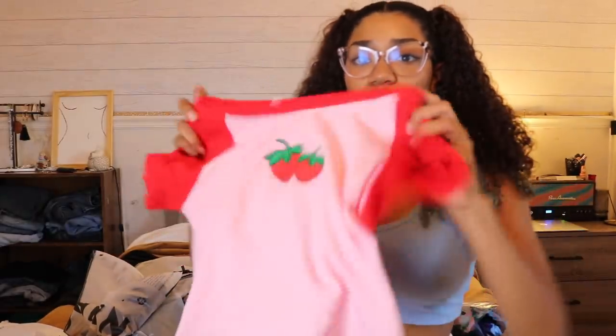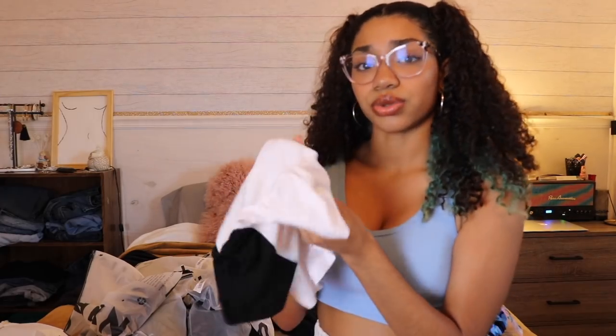The next one is this angel, like black and white top. I really love it. It's super stretchy. It's really breathable too. Do you see that? Like, the strawberry shirt, I feel like, is just a little bit thicker. It's that loose ribbed. I feel like this might be a little see-through. This is why I never buy white tops.